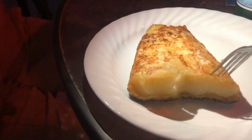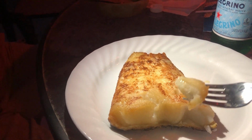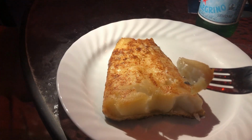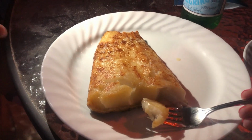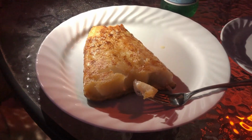If you've never had sea bass, you must try it. It's like straight butter. It's so yummy. It is not a cheap fish, but it is a delicious fish. It's actually more expensive than that tomahawk. Gotta eat it before it gets cold.